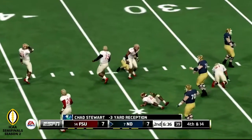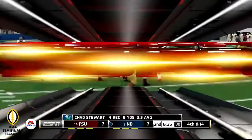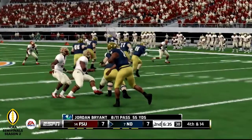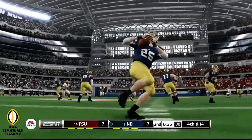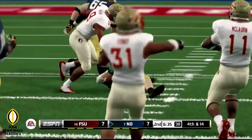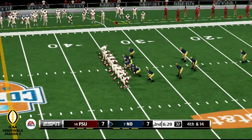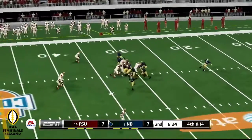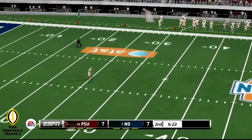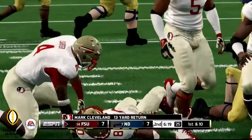Halfback's got it on the quick throw. Loss of 2 yards on the play. They look like they've got the block on, and this offensive line's got to give him some time. He's to the 40. He makes it out to maybe the 39-yard line.